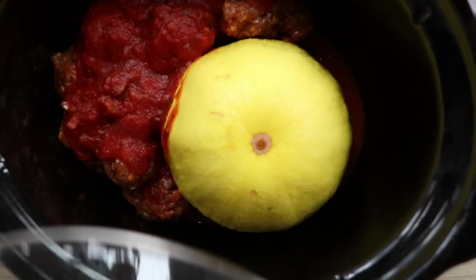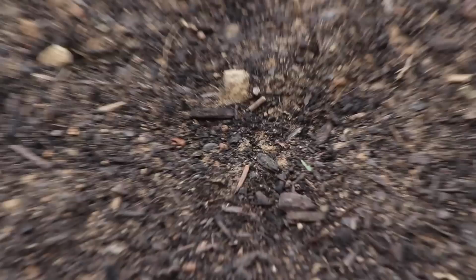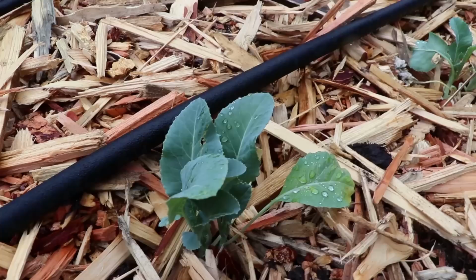Guys, see that? That's our very first seedling in our garden. Hold on. Now can you see it? I don't even remember what that is. It's either Thumbelina carrots or carroty looking beets. I don't remember. Guess we'll find out. No way, there's another one. That is cilantro. I'm very sure about that.